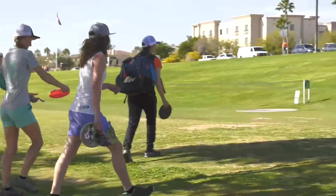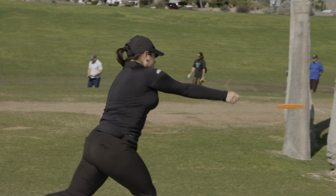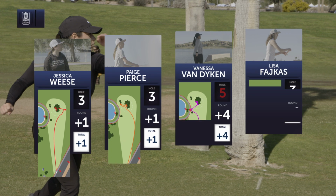Hole 14, we had a couple birdies on the field on other cards. Jen and Amy Bilodeau got the birdie there. Nice.